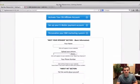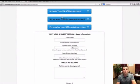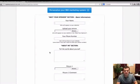Boom, see that? The whole thing is we wanted to make it brandable for whoever promotes this. You can put your phone number. If you don't want to put your phone number in there, fine. You don't have to. Your phone number is not going to show up. Then there's going to be an About Me page.